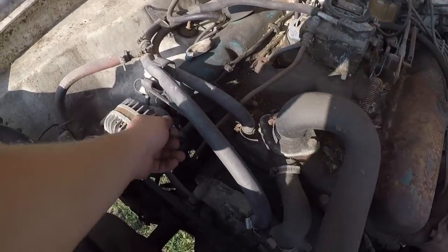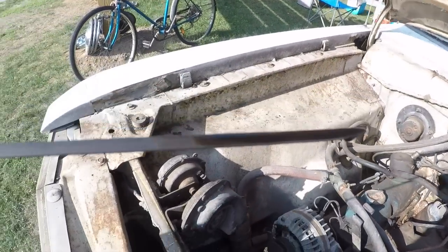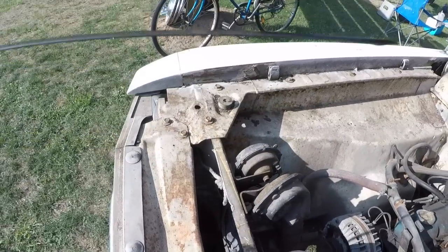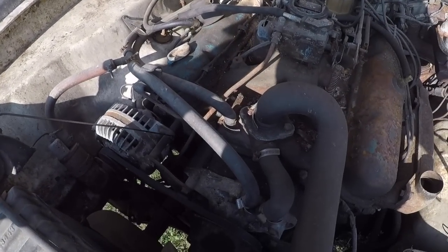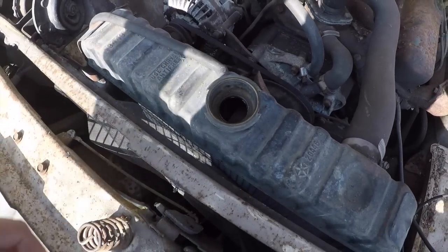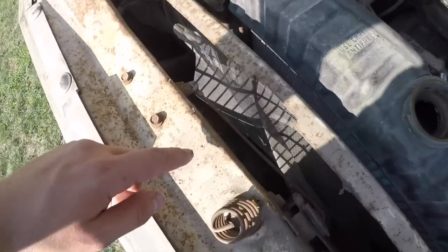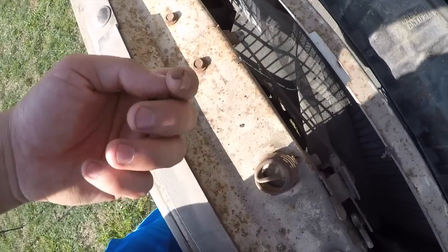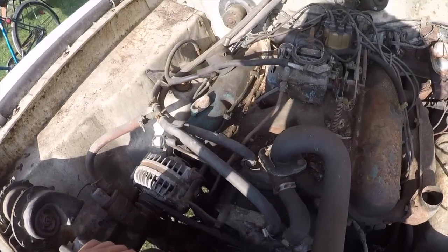All right, well, it's got oil, and it's black. It actually looks pretty good. Not gonna taste it, but we've got oil. We've got no coolant. In fact, the only thing in the radiator is this mud, which is nice. I'm just gonna leave it right there. So that's gonna be great.